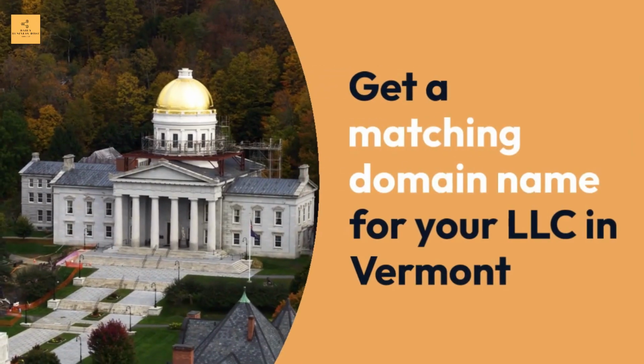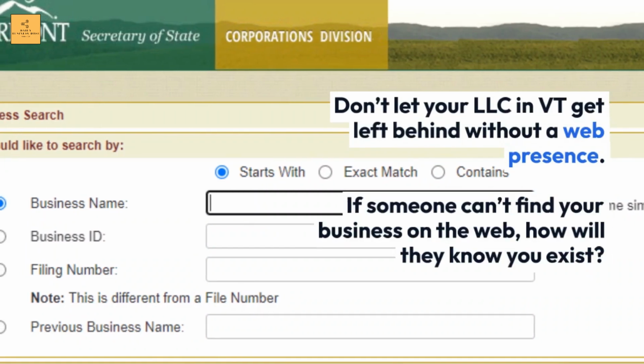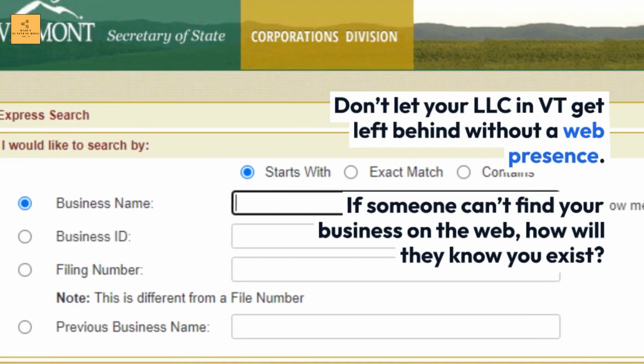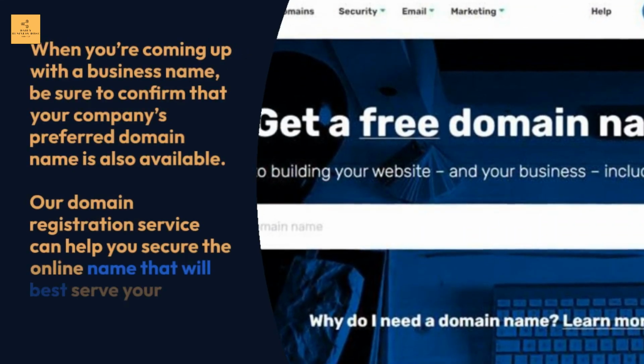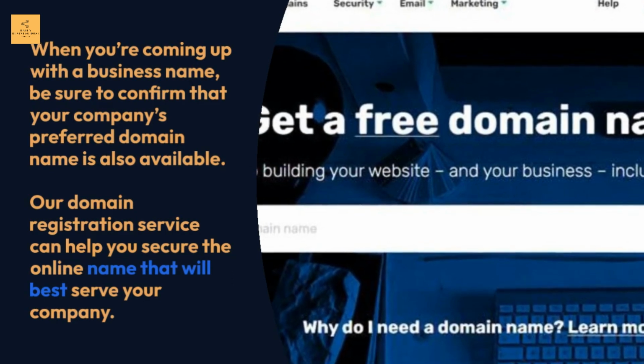Get a matching domain name for your LLC in Vermont. Don't let your LLC in VT get left behind without a web presence. If someone can't find your business on the web, how will they know you exist? When you're coming up with a business name, be sure to confirm that your company's preferred domain name is also available. Our domain registration service can help you secure the online name that will best serve your company.